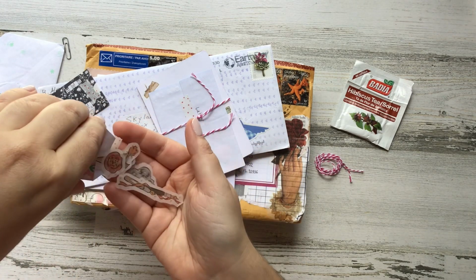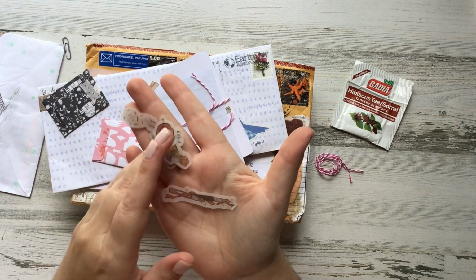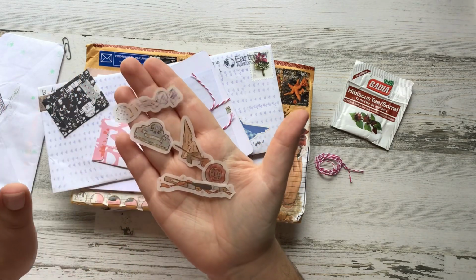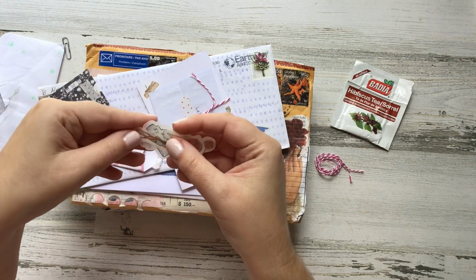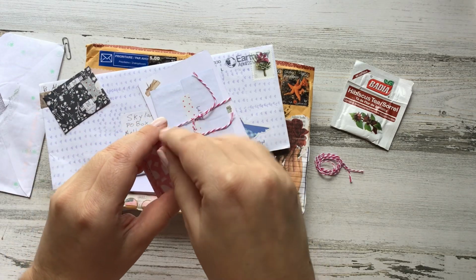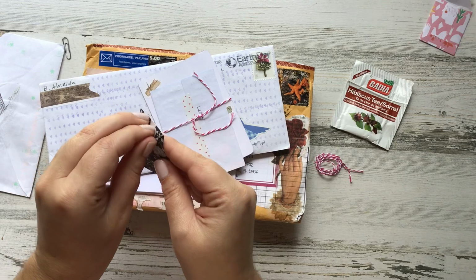Ooh, we got some cute little stationery stickers. These are cute. They've got some gold foil on them. Oh, I like those. I'm gonna have to use these immediately. I don't even think I'm gonna put those back. I'm just gonna put those right there, because I'm gonna use those immediately. Those are really cute.